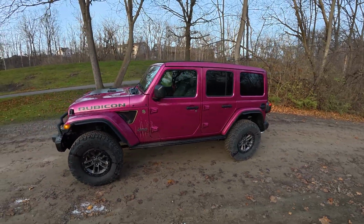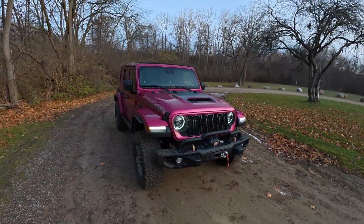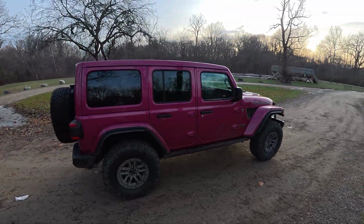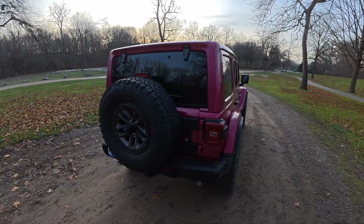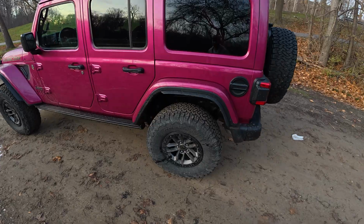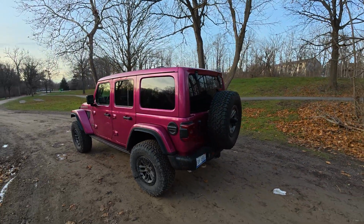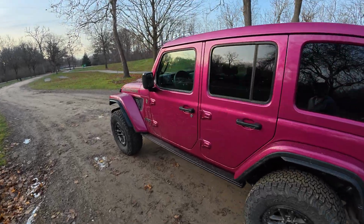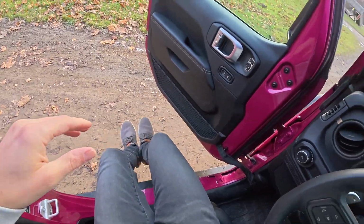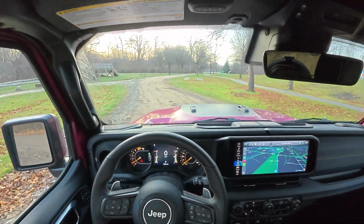Tuscadero Pearl even looks good with some dirt slung up on the side. What a great color. You can't see them as well now, but these bronze beadlock capable wheels really match well with the final edition accents. It's just a great looking package. Even these slight steps or mild sliders work well to help get up into the Jeep.